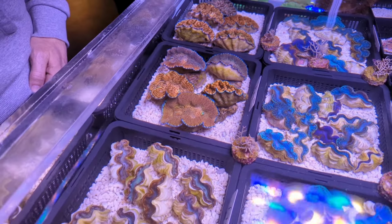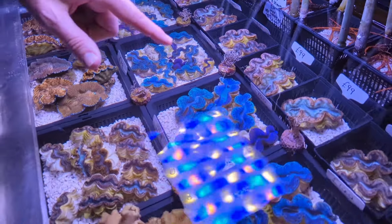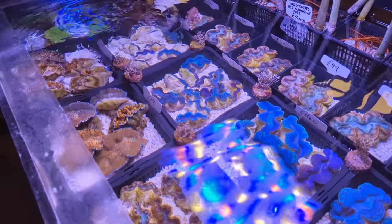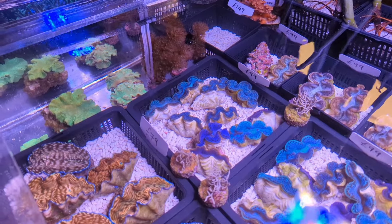Yeah, they're all in there, but I think they're mainly Maxima. It's such a range in colour, isn't it? From pure blue to pinks and some oranges. Some lovely Derasa markings at the front. I always think it's one of the cheapest clams, but probably the safest clam, because they'll tolerate a lot more. Maxima, oh, really?